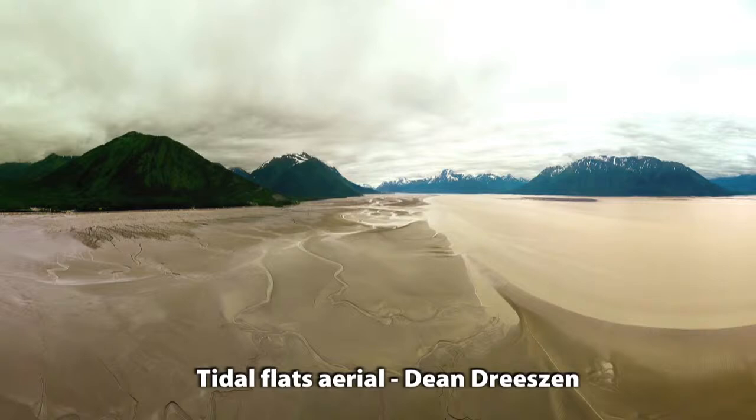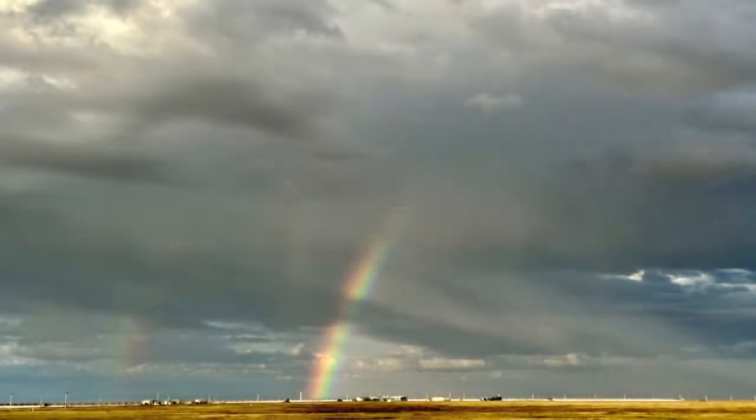This is an aerial view of the tidal flats. Dean Dreesen, you can see just looking down the inlet, Turnagain Arm. You're not going to want to venture out onto these tidal flats, because we have had rescues before of people thinking, hey, you can walk on the tidal flats, but it's very silty, so you can sink pretty easily, and then it's very difficult to get unstuck. But beautiful shot. Stay above it all. And you can stay above it all with Dean's picture.